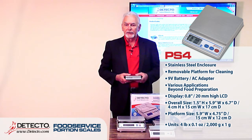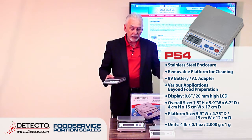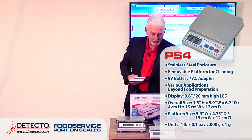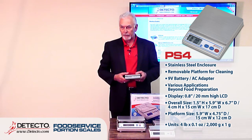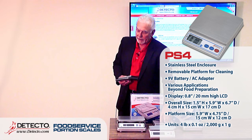Portion scales aren't specifically just for the food industry. These are used for many, many different applications. In fact, this particular scale, which we'll talk about later, I know a company that uses it to weigh seeds. It's a major seed supplier for the farms, so they weigh bags of seeds. I know a company that's using this one for the weigh-in of inks and ink preparation.